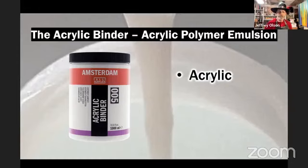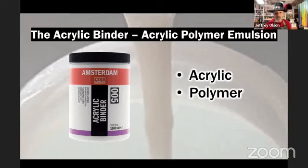The next term in there is polymer, and this is just a generic term. It refers to the molecule itself. Polymers are large molecules that are composed of many repeating subunits. Polymers are an essential part of everyday life. There are synthetic and organic polymers out there. DNA in our body is a type of polymer. So it's just referring to the structure of the acrylic.